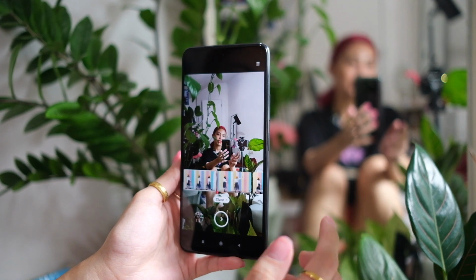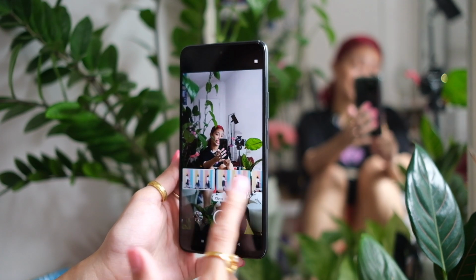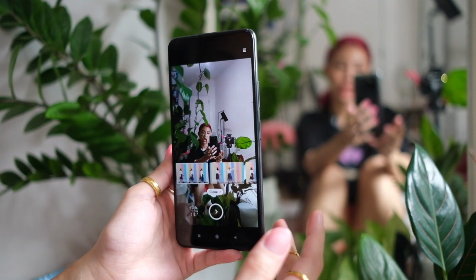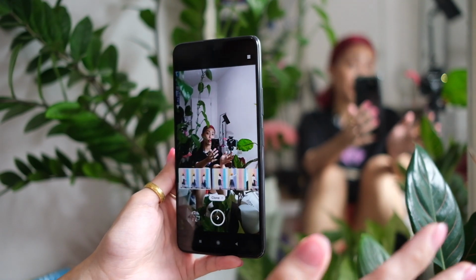In my previous POCO or Xiaomi videos, I'm not sure which one it is, I've tried this feature out. And yeah, let me know if you want me to do a camera vlog test or a social media test with this phone, because these are the features that I usually try out when I do those tests.